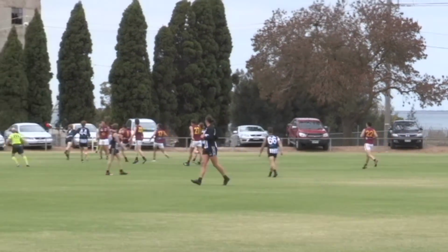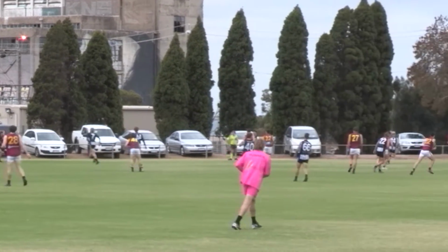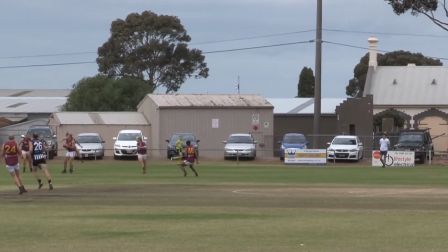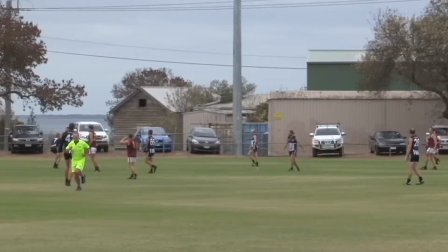Ball comes in quickly. Again, Elliott has a second opportunity to do it. Matheson read the ball off the boot nicely, goes back to Hayes by hand, and he runs from the defence, takes a bounce, kicks the ball long, barrels it now towards centre wing. In front, mark will be taken out there. It's East Geelong who position himself nicely. Now, he has to come back, doesn't he? Yes, he's going to bring him back. Good umpire.